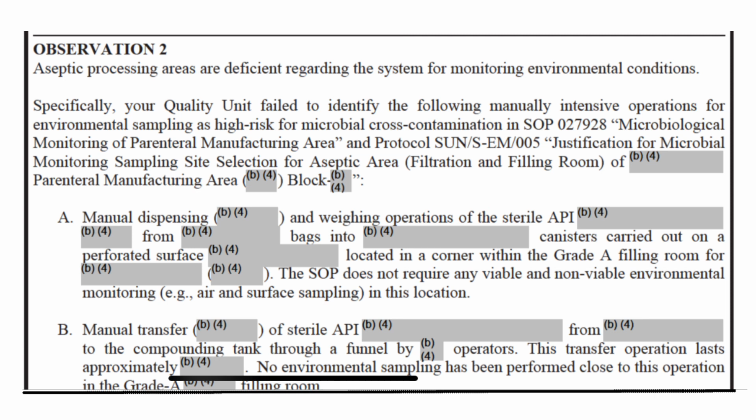According to auditors, whenever there are more manual operations in the manufacturing area, those areas possess a high risk of cross-contamination. Actually, during the audit in Grade A area, auditors found that weighing of the sterile API was carried out on a perforated surface. But this surface was not considered for the viable and the non-viable environmental monitoring. So these were the 2 observations related to production system.